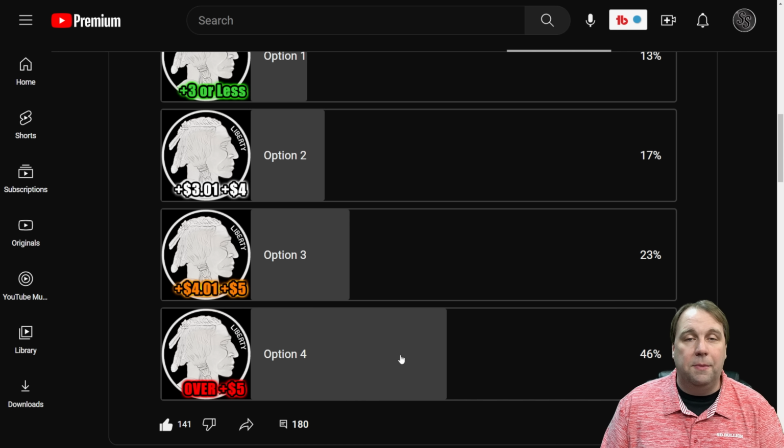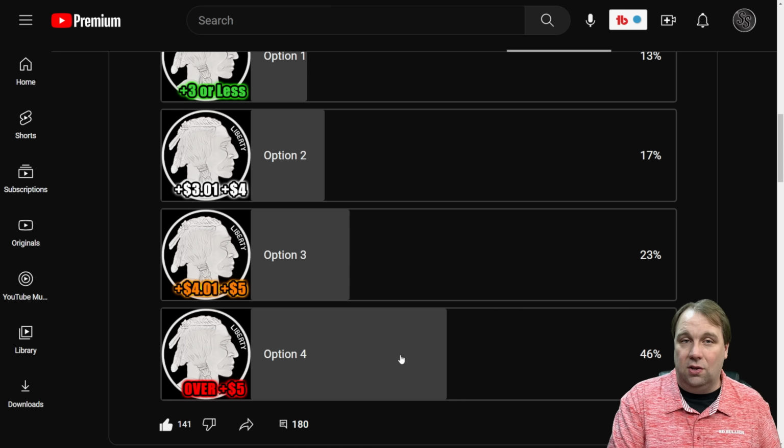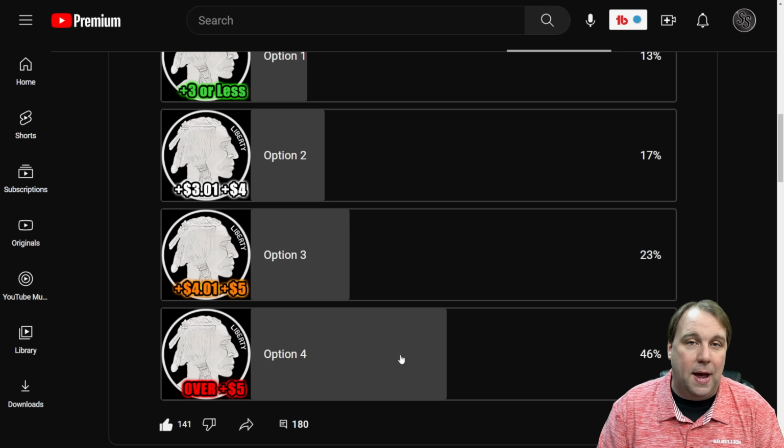So we do have some comments and I'll look at those later, but I first want to show you the map and I want to show you the data that we used for the map because again, I like to share data and look at the numbers, and the map's going to give you an idea of what states are looking better than others. So let's get that map up on the screen.